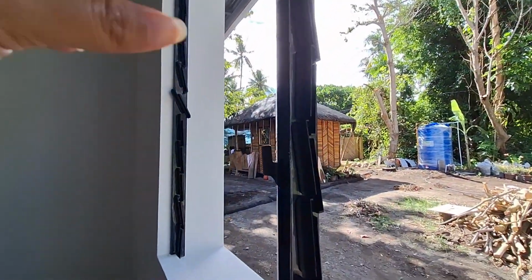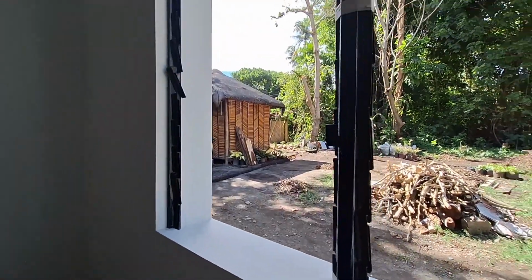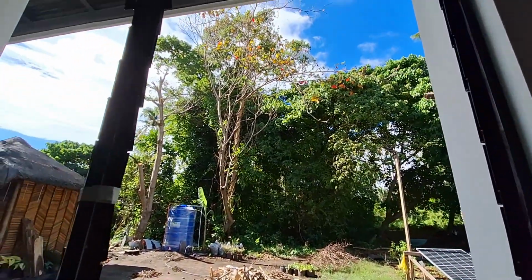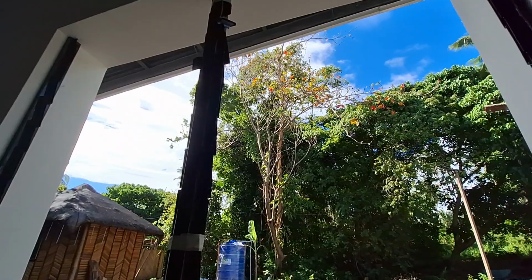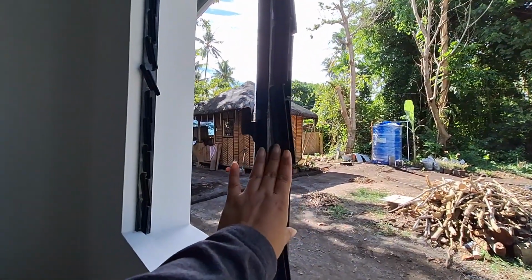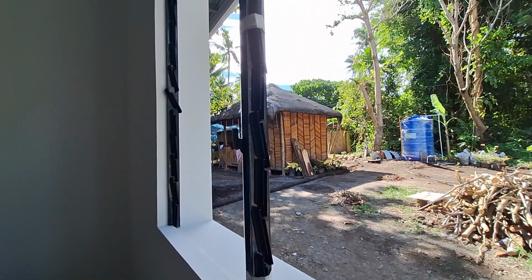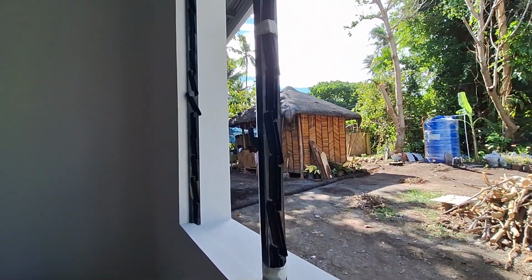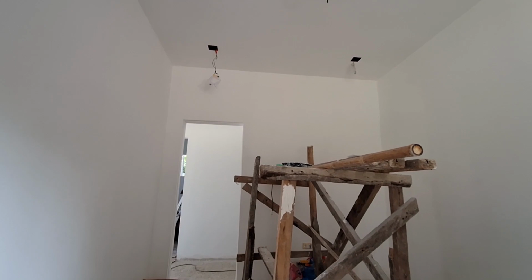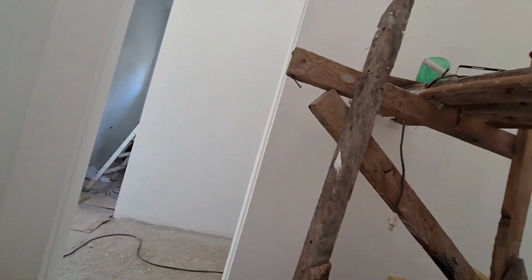Then this is the Jello heavy duty they put right here right now, but I think tomorrow they will put here the glass and the screen. So let's see tomorrow, guys, how much we spend here on the Jello heavy duty glass. So don't forget, tomorrow I do the video again. Right now this is our new update right here, so I'll show you around.